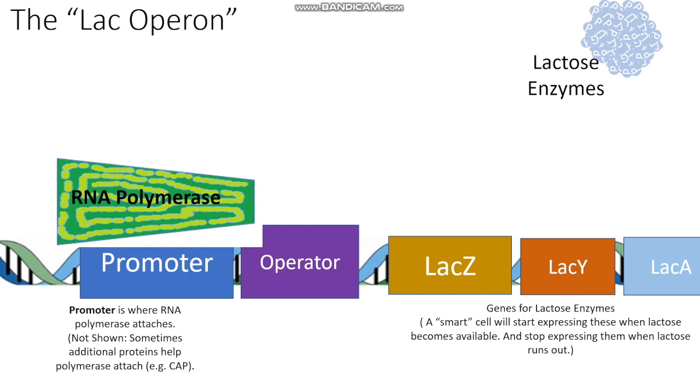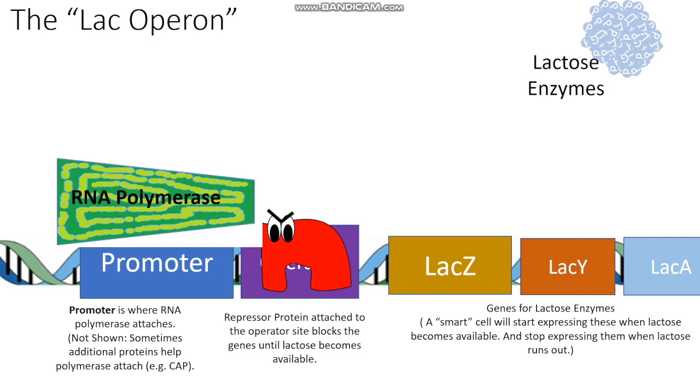So what this operon uses is something called a repressor protein, which attaches to an operator site between the RNA polymerase and the genes for digestion enzymes. And so this repressor protein blocks access to the genes until lactose becomes available.